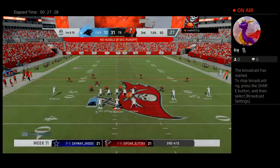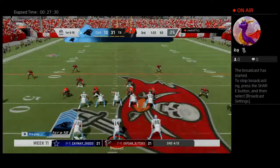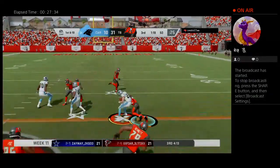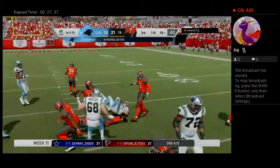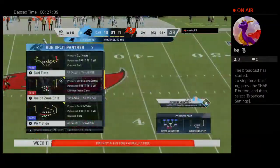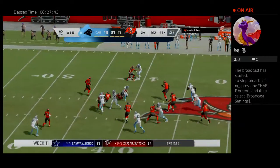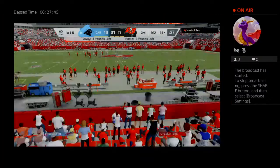The Panthers have the first. It's a gain of 12. Now a run with McCaffrey. And they'll get him down as he's inside the 40. The Panthers have the first. They're making it look easy out there. Another first.